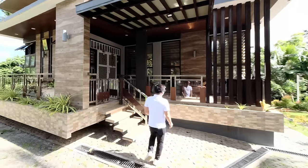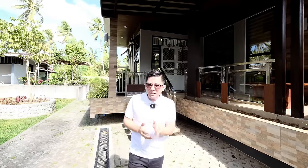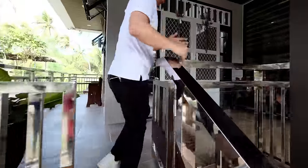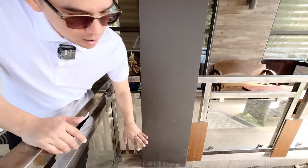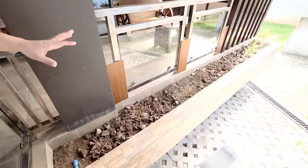So this is the dwelling area, so it has a floor area or improvement around 600 plus square meters, 8 rooms. So, two-story with a modern architectural design. Okay, let's go. So, you have steps here. Then, I love the railings because they're stainless. And then, you have a pocket garden which is here. It's overhung, no? It's a floating pocket garden. So, it's nice to put greens and some plants here.